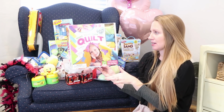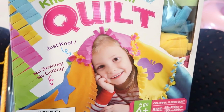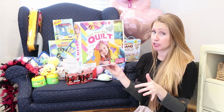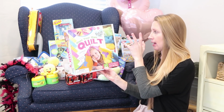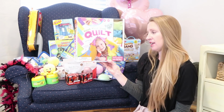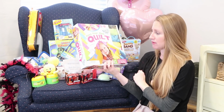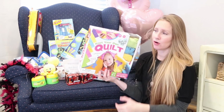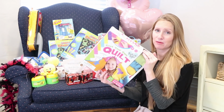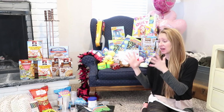It says ages 6 and up, but it's a make-your-own quilt. You can do these yourself where you just go and buy the fleece when it's on really cheap sale at Joann's, but this was $5, and it comes with the different fabrics and instructions on how to make your own blanket. I just thought that Kennedy would have so much fun with this, so that might just be a gift that I give her at Christmas time, or if we need a gift for a friend before then, we'll give that to her.